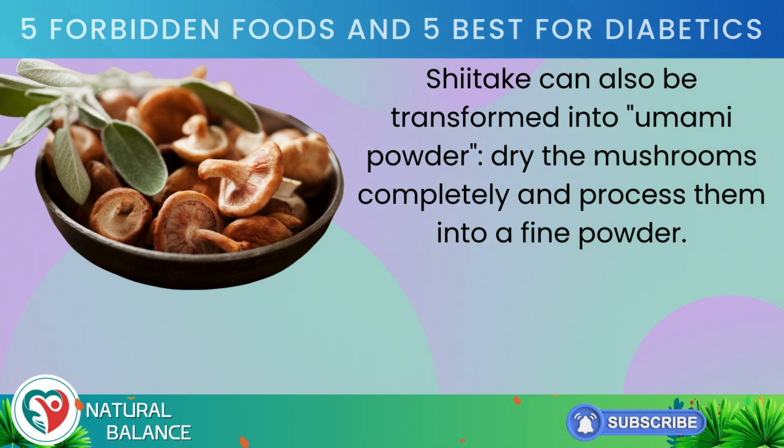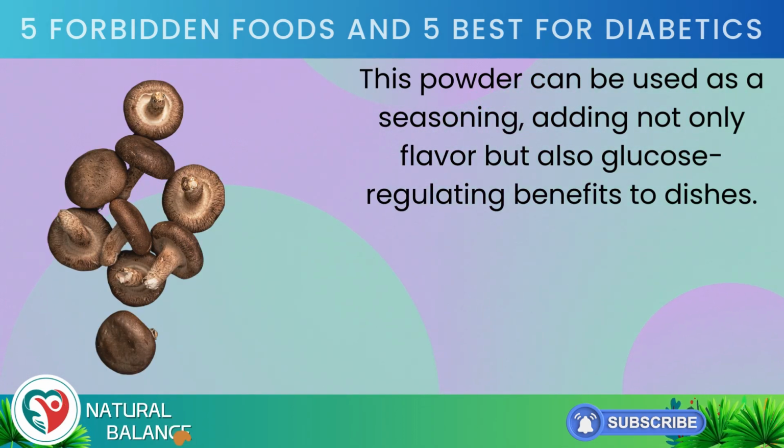Dry the mushrooms completely and process them into a fine powder. This powder can be used as a seasoning, adding not only flavor but also glucose-regulating benefits to dishes.